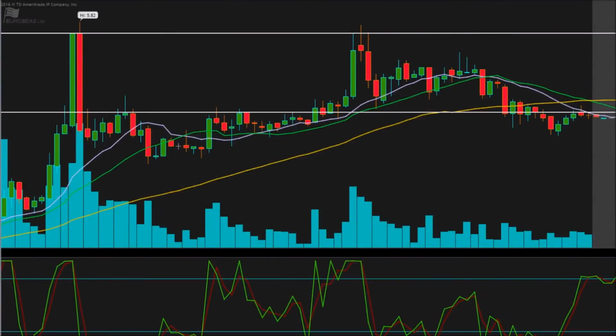Active Investor here, bringing you another independent analysis. This time we're taking a look at ticker symbol ESEA. That is Euroseas Ltd. The chart we're looking at today is a 5-minute chart, each candlestick representing 5 minutes of trading.